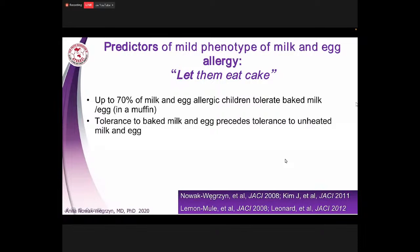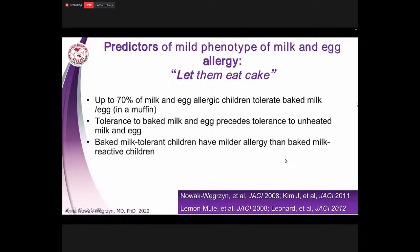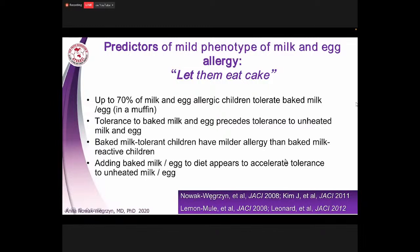Children who are tolerant to baked milk and egg typically develop tolerance to unbaked milk and egg faster than those children who react to baked milk and baked egg. They are able to ingest baked products before they're able to ingest non-baked products. In particular for cow's milk allergy, reactivity to baked milk is associated with a different phenotype. Baked milk tolerant children have milder allergy than baked milk reactive children, and they also become tolerant to unbaked milk sooner, whereas reactive children become tolerant much later, at a slower speed.